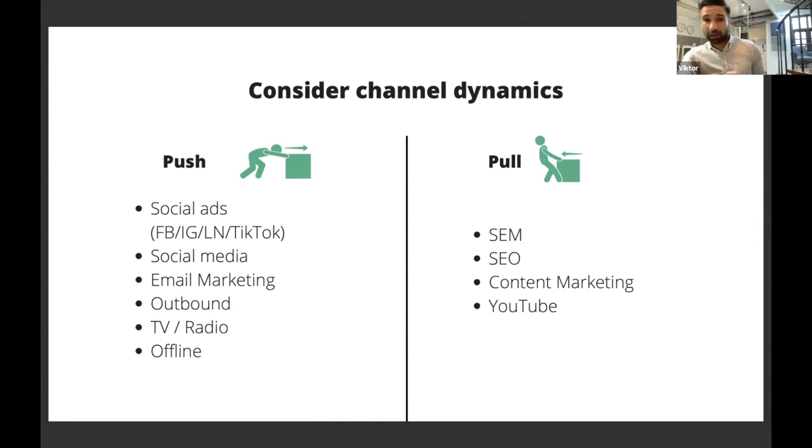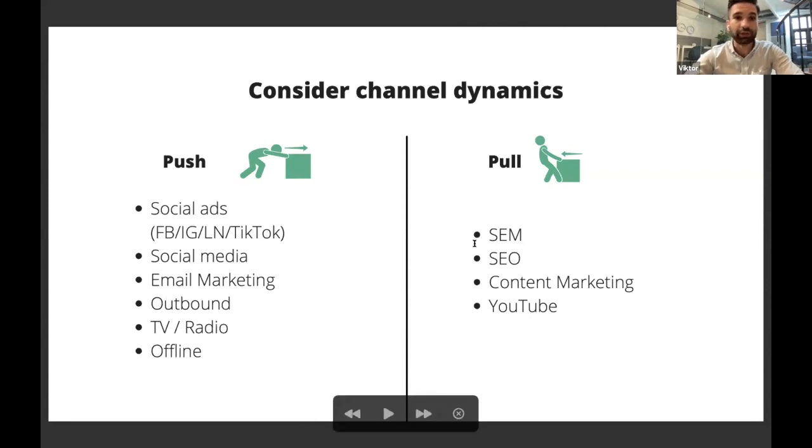Then content marketing. This is longer form content, like blogs, or even making videos, podcasts, whatever it is that people might be searching for. And YouTube. YouTube is the second largest search engine in the world. So because of that, I think these are the pull channels, and these are the push.